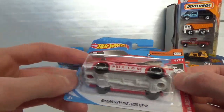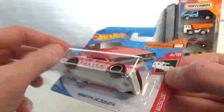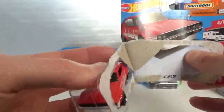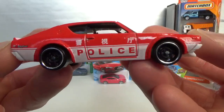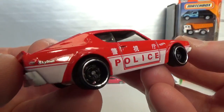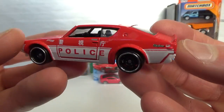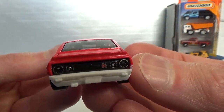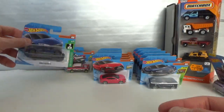Then we got this one, also missed out on this one, Nissan Skyline 2000 GTR, and the red police livery. Also did not find the white and black one, which is actually the correct color for the Japanese police. This is kind of a fantasy color, I should say, but you know, that's okay, still looks good.